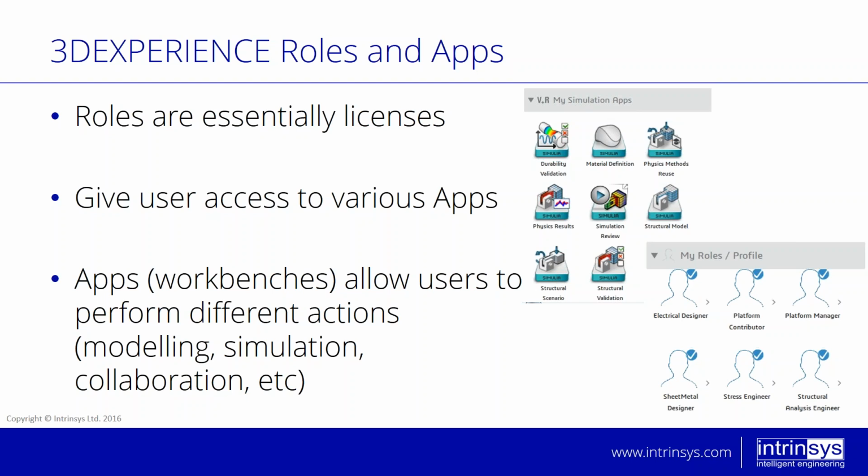Apps are essentially what are known as workbenches for anyone that uses CATIA V5, and they allow users to perform different actions, so modeling, simulation, collaboration, lifecycle changes, and so on. The reason we have these apps is because you don't have just one application with the capability to do everything all in one page. Different operations are broken up into different apps. For example, if you want to analyze a part, do you really want to see the tools to build an assembly? So you switch between the apps.